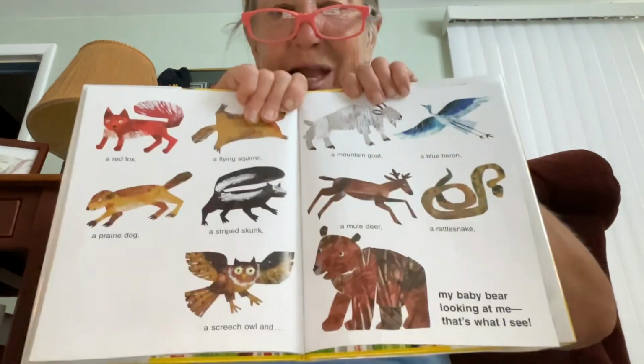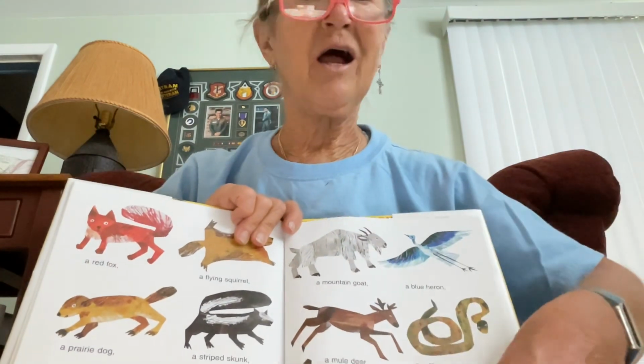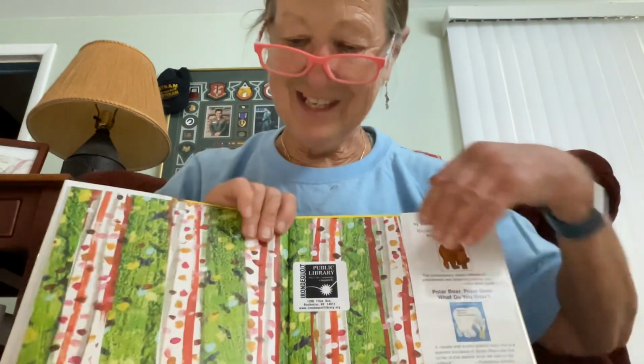She found her baby. Mama bear found her baby bear and all the other animals in the forest.